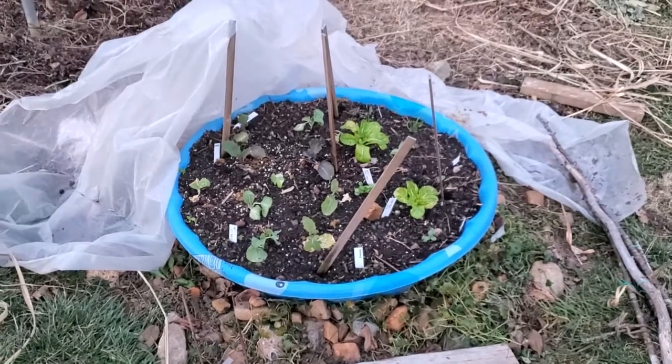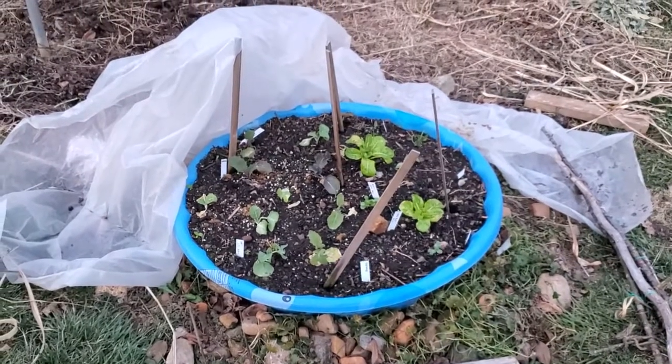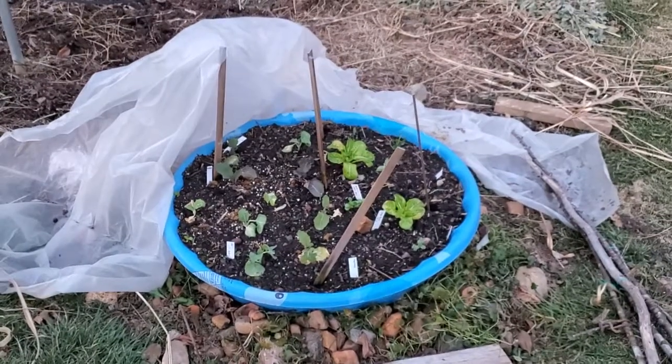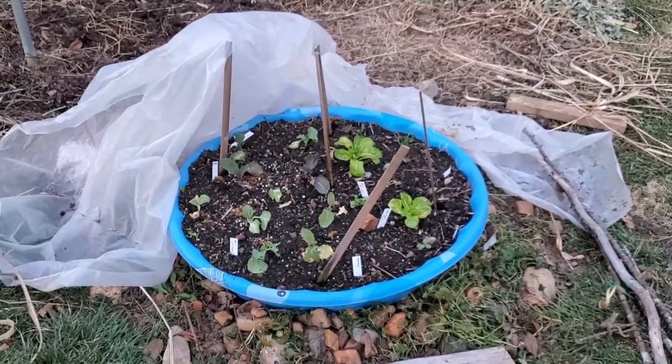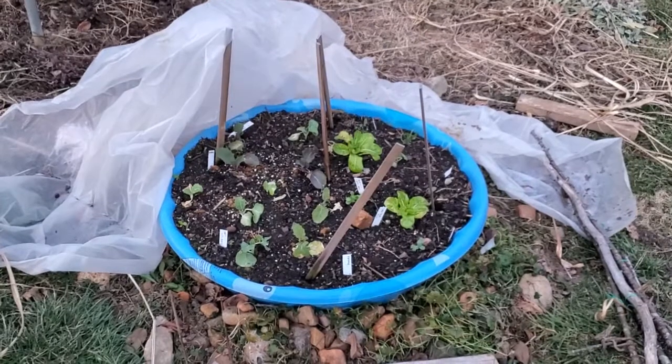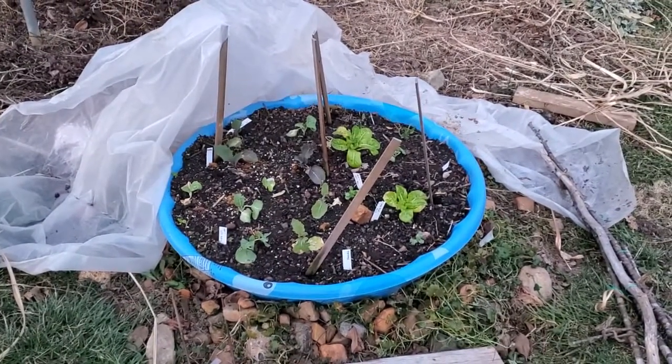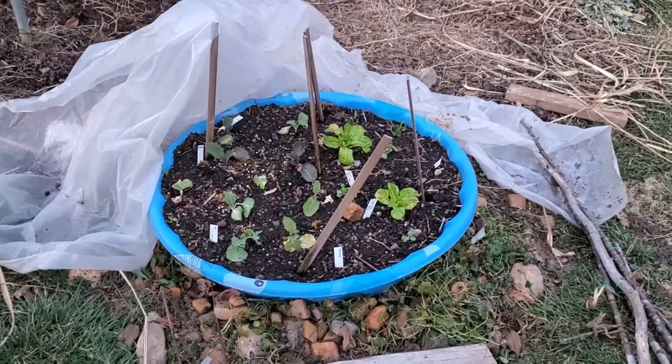I'm losing daylight, but I had to show you what got accomplished today so far. And it's not actually the kiddie pool. I also have to cover that up because it's going to get a little cold tonight. In the kiddie pool are some broccolis, kohlrabi, lettuces, spinach, and bok choy. And they're all doing fine. But here's what I wanted to show you.